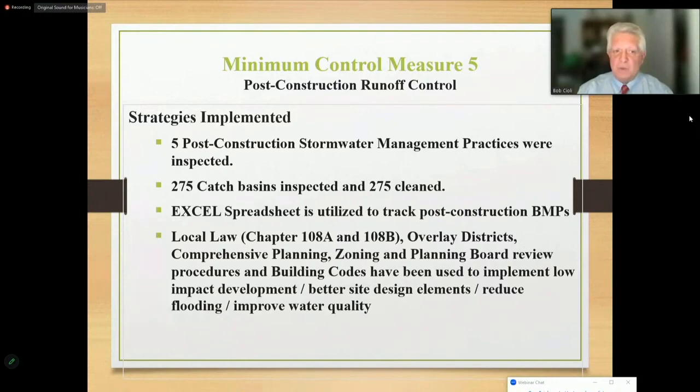And on top of that, we have local law, which is chapter 108A, 108B. 108A is basically with the stormwater management and erosion and sedimentation control. And 108B, as we touched on previously, has to do with the illicit discharge. Then we have overlay districts, which are the environmental overlay districts, comprehensive planning, zoning, and planning board review procedures, and the building codes have been used to implement low impact development, better site design, and reduce flooding. That's my main concern, reduce flooding. Improved water quality is a big thing too. DEP, DEC are big on water quality, obviously for obvious reasons. They don't want any type of water to degrade the quality of the reservoirs, which are for New York City as well. Next slide, please.